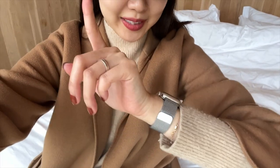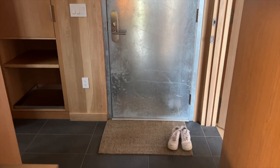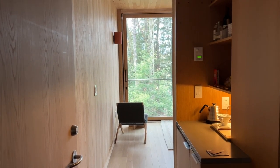10:59. I have 1 minute till checkout. But I thought I would do like a proper room tour before I leave. So I'm gonna start from the entrance. Okay, here's what the entrance looks like. So the moment you walk in, this is what you see.